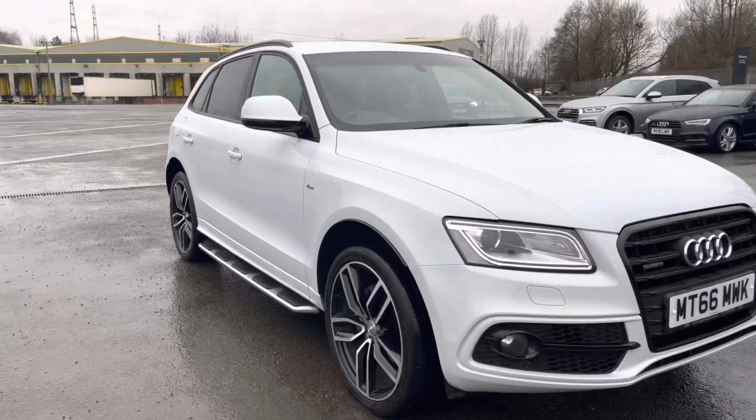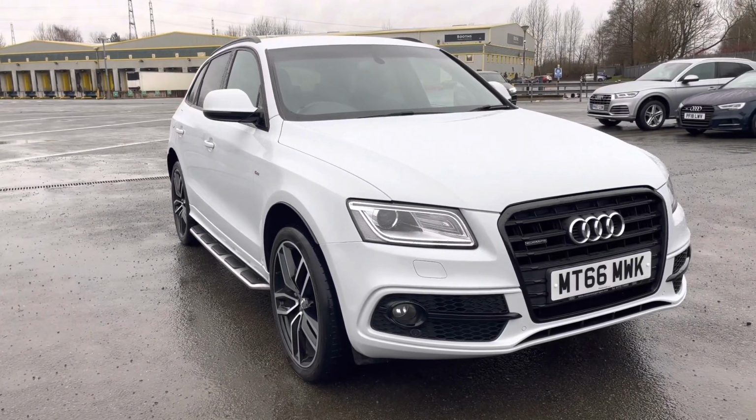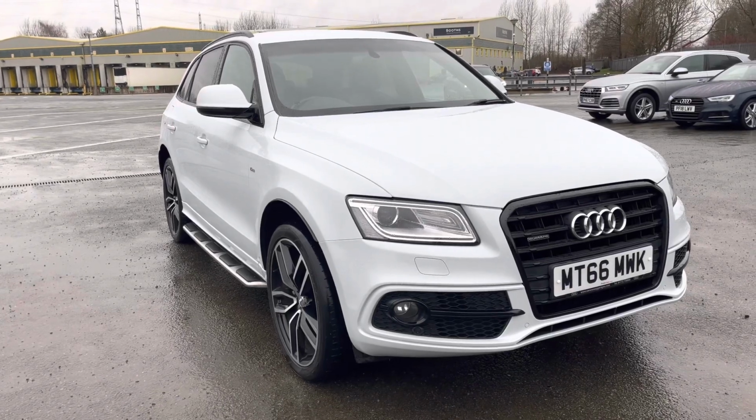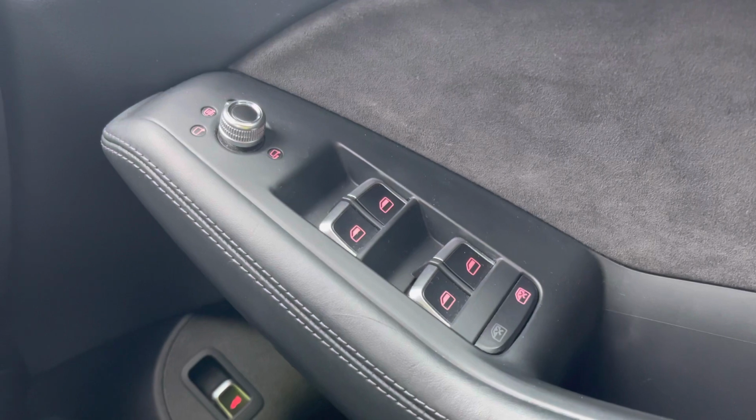That concludes the 360-degree walk round of this stunning Audi Q5. I'll now go into more detail on the technology and controls within this car. Here we have the controls for the folding, heated and electrically adjustable door mirrors.